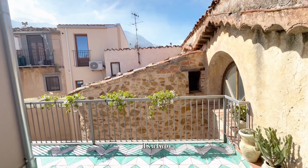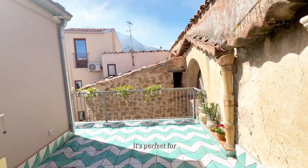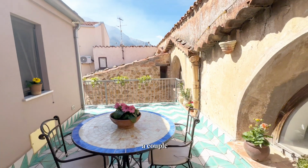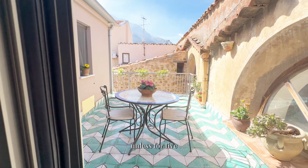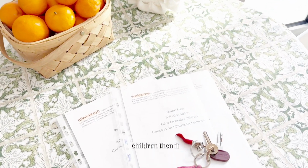Like I said, it's a 2-bedroom, 1-bathroom. It's perfect for a family of 4 or even a couple. Sometimes we've squeezed 5 in here, but it's kind of tight unless for 5 you have small children. Then it works.